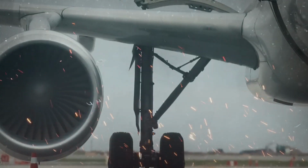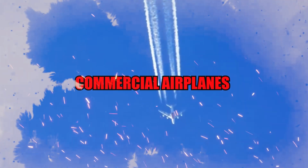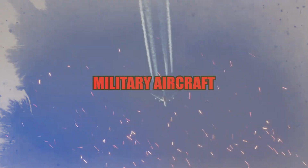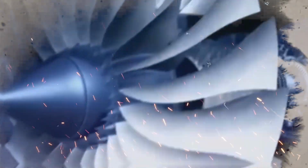Jet engines are incredible feats of contemporary engineering that provide power to almost all commercial airplanes and many military aircraft. They have transformed air travel by allowing aircraft to fly faster, higher, and further than they ever have before.